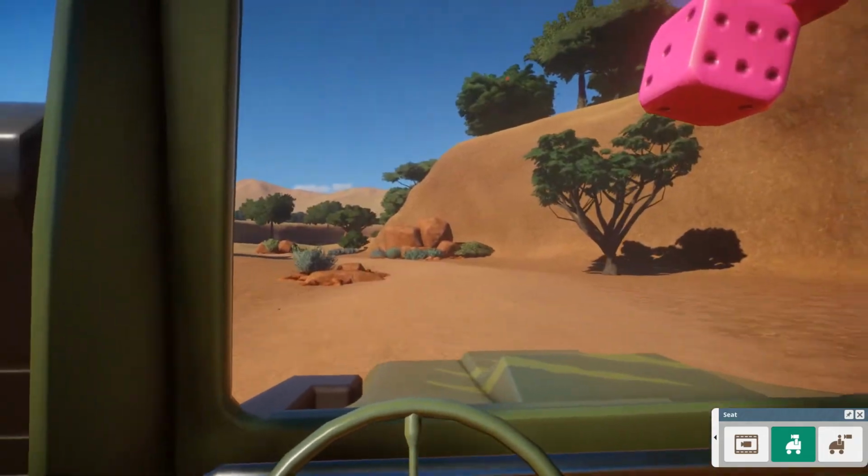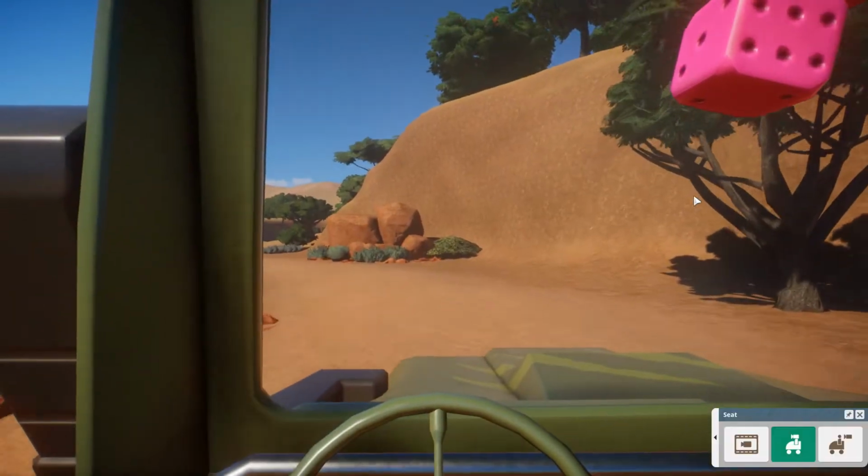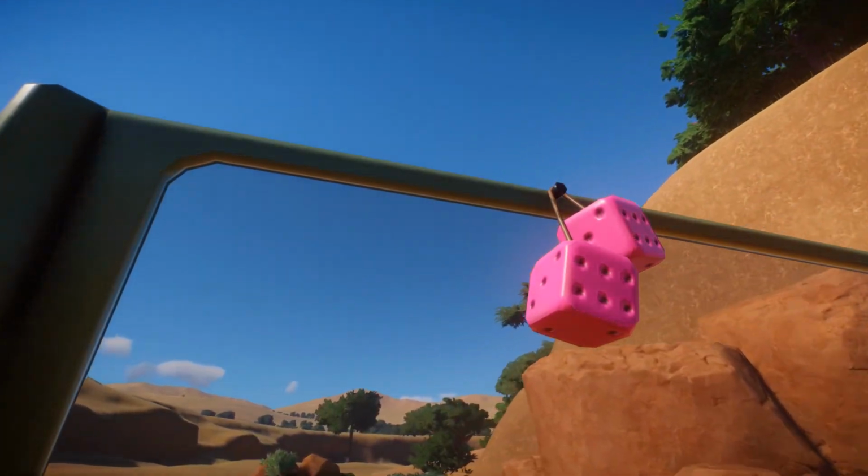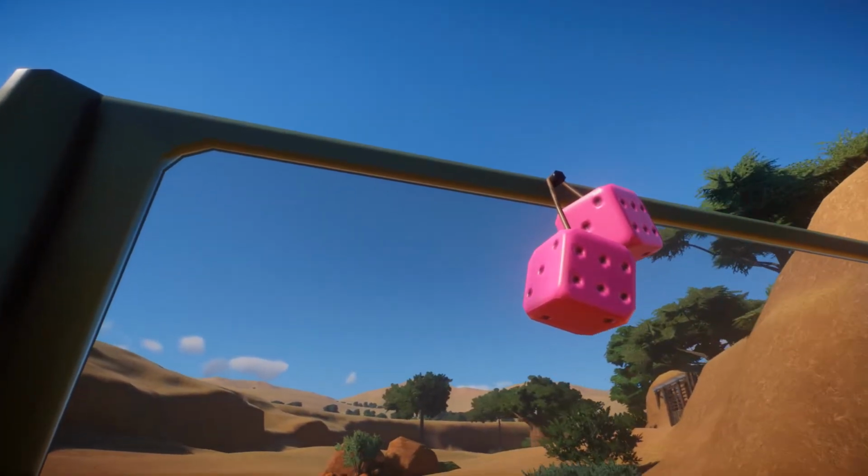There we go. Yeah, it's cool, isn't it? I love the furry dice. Actually, they're not furry; they look like plastic. But you know, it's the thought that counts, isn't it? Bright pink furry dice, nice.